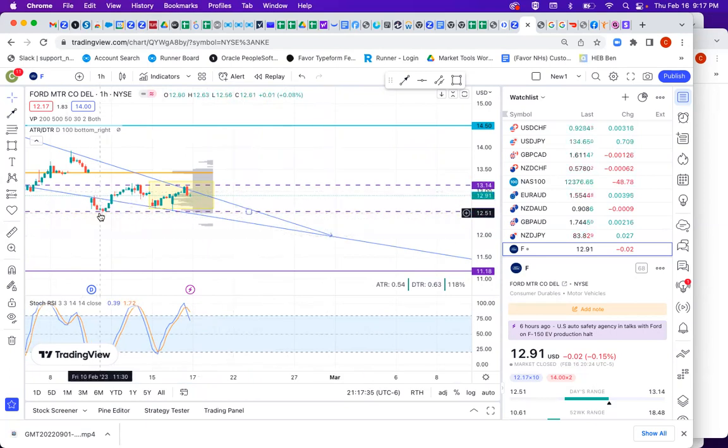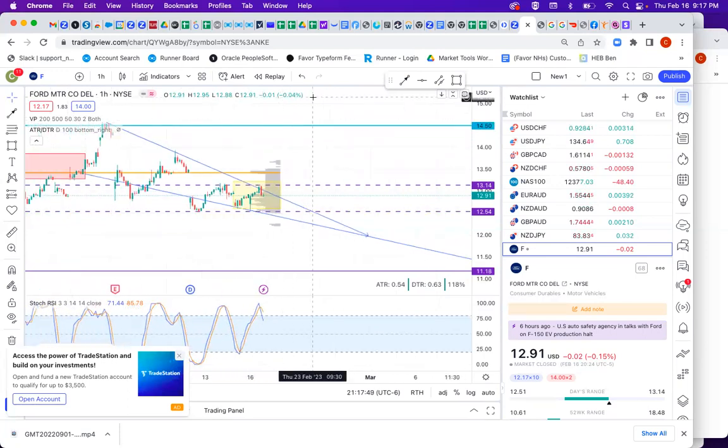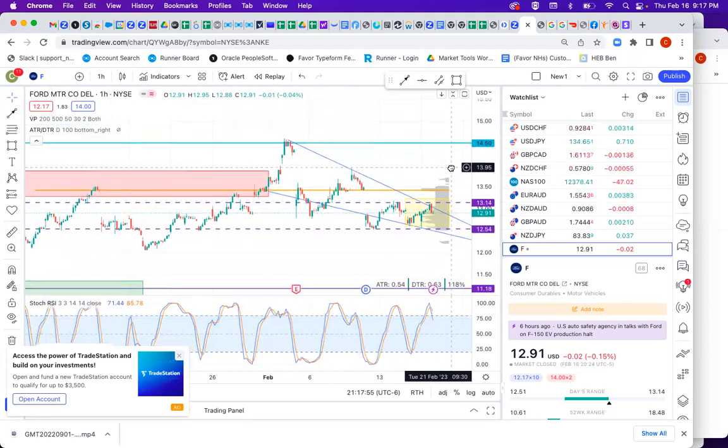But again, once we got outside of that trend, it popped back up, stayed in this channel. It's like in this little channel. When it got outside that channel, boom, came back down. So I would, it's not the best, it's not the worst trading, but it's not the best.